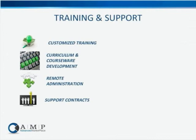Training and support, another big piece of COM. We do a lot of customized training, curriculum, courseware, development, remote administration, support contracts, pretty much anything to support your COM initiatives. We've got custom programs developed for each.